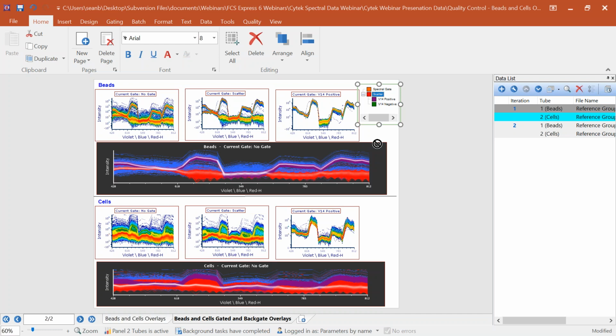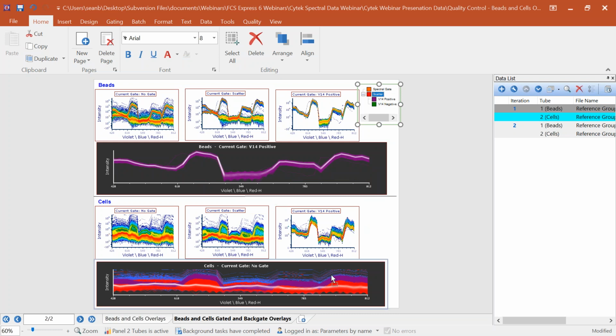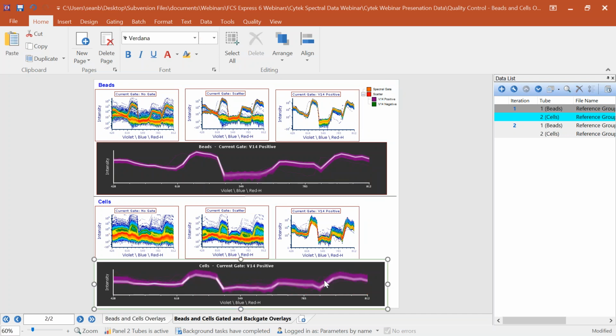But again, we can come in here, start looking through this data and drilling down to scatter versus positive. We can clearly see the distinction here between these populations, and we can drill down further into that. So again, using these visualizations in FCS Express is a really great way to drill down into this data at the most basic level, making sure that you're using the correct populations and that you're using the correct controls when defining your experiments and setting up your assays.